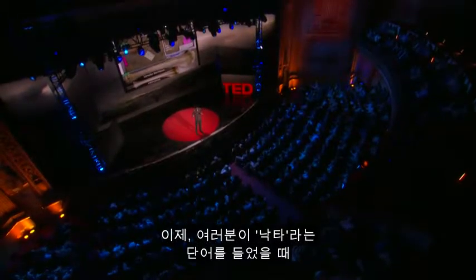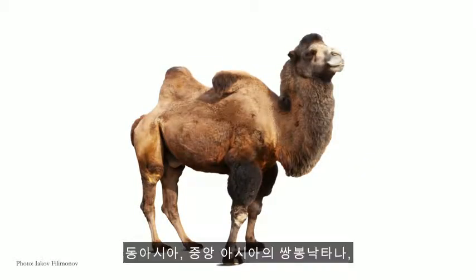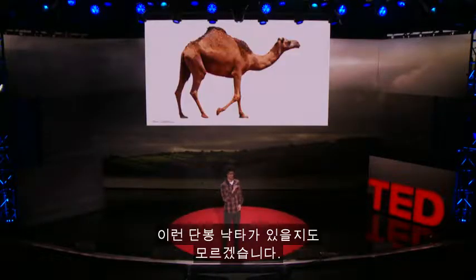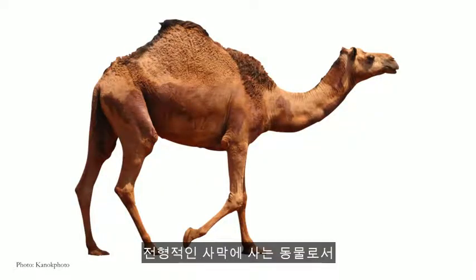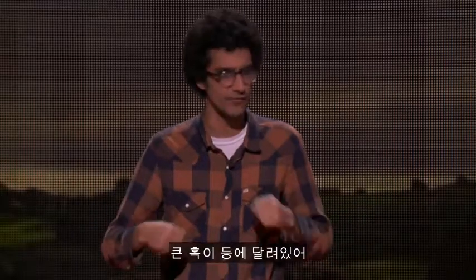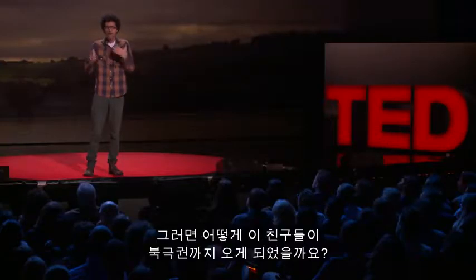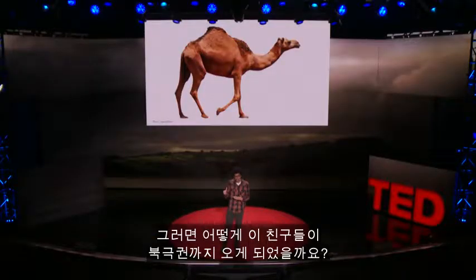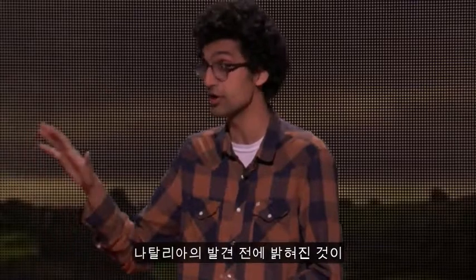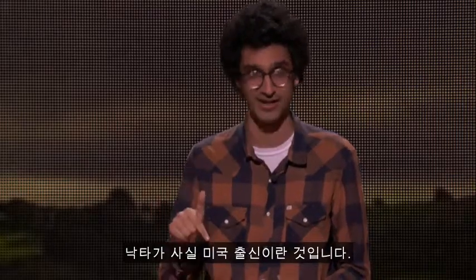Now, when you hear the word camel, what may come to mind is one of these, the Bactrian camel of East and Central Asia. But chances are the postcard image you have in your brain is of one of these, the dromedary, quintessential desert creature. Hangs out in sandy, hot places like the Middle East and the Sahara, has a big old hump on its back for storing water for those long desert treks, has big broad feet to help it tromp over sand dunes. So how on earth would one of these guys end up in the high Arctic? Well, scientists have known for a long time, turns out, even before Natalia's discovery, that camels are actually originally American.